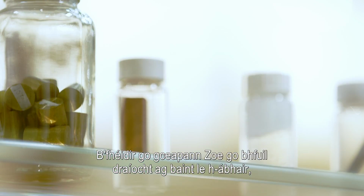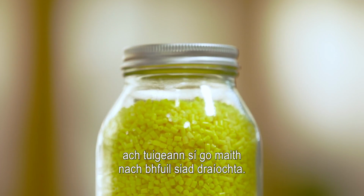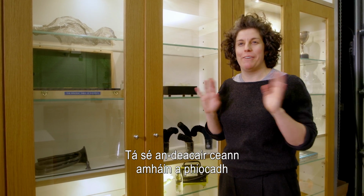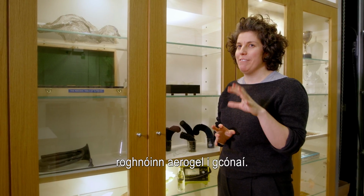For Zoe, materials might be magical, but she knows very well they're not magic. Their special effects are down to hard science. It's really difficult to pick a favourite out of the thousands of materials we have, but if I'm pushed, I always come back to aerogel.